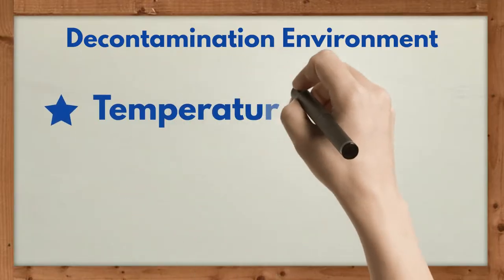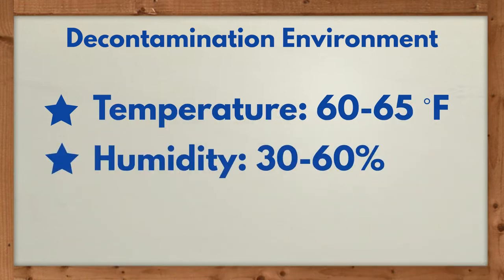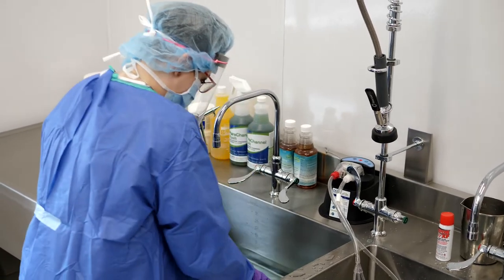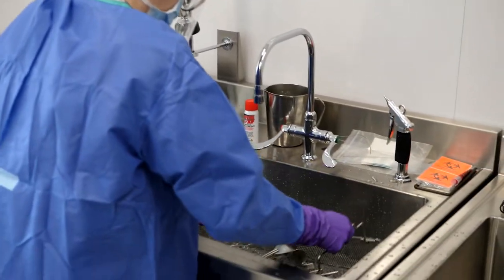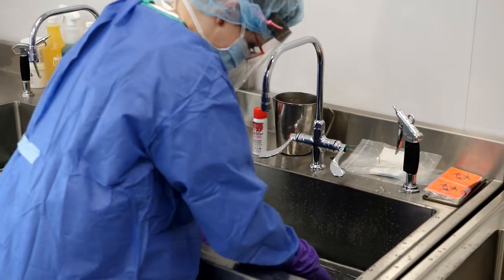The temperature in decontamination must remain between 60 to 65 degrees Fahrenheit and the humidity between 30% and 60% with 10 air exchanges per hour. This is important to deter microbial growth and the safety of the SP Tech. Keep in mind that everything in the decontamination area is considered contaminated.